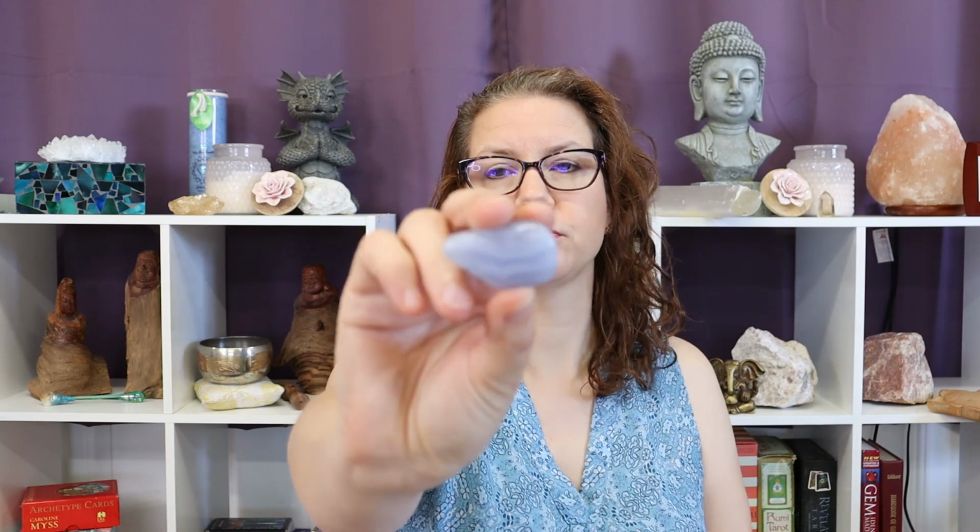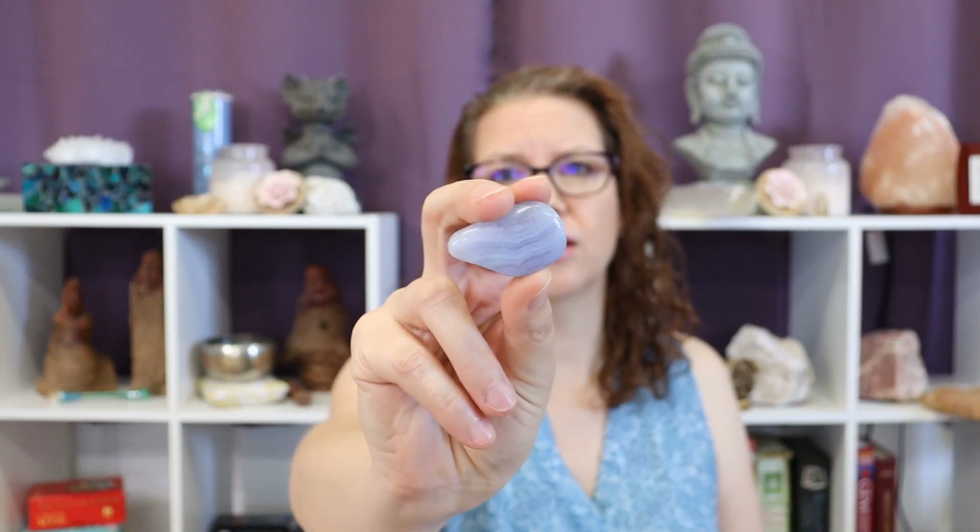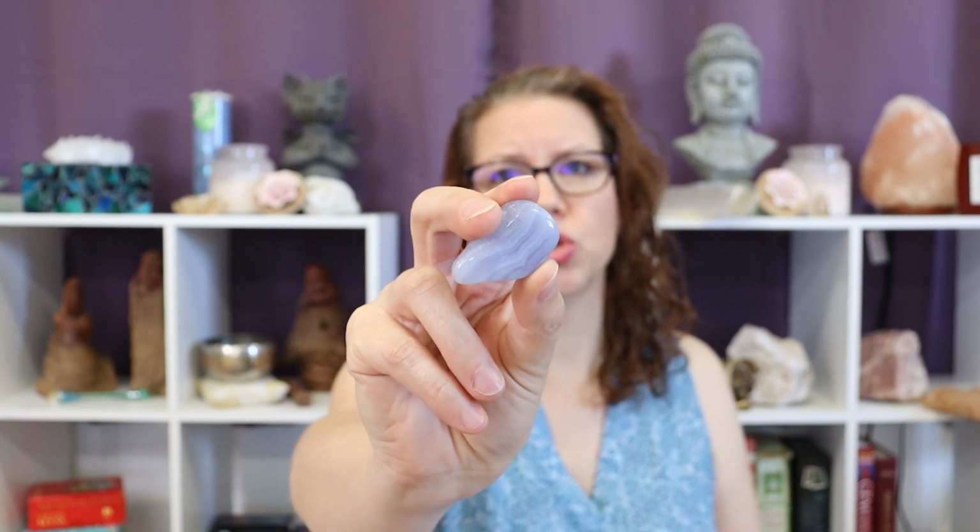These guided meditations are an opportunity to practice, to sit with a gemstone, feel its energy, consider which life situations it supports, and then decide if that's something that you would like to sit with some more. And today we're working with blue lace agate.